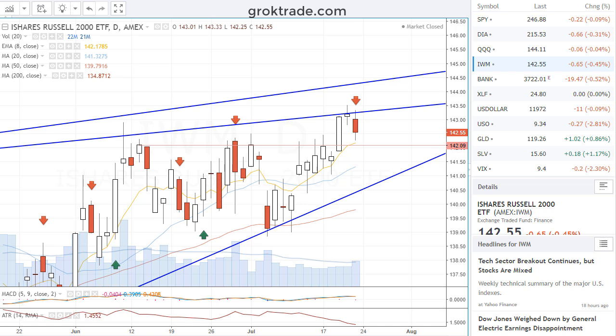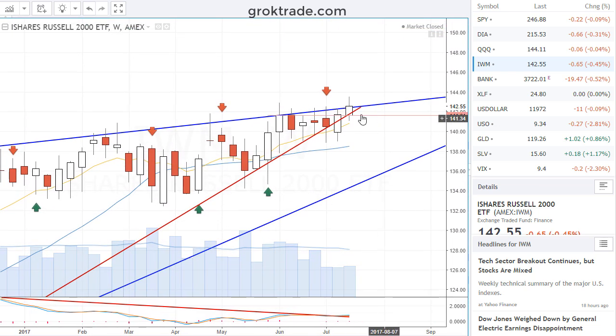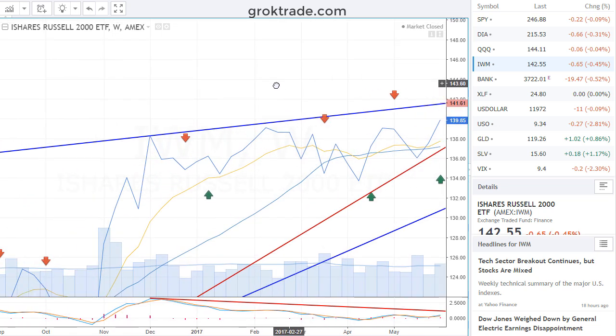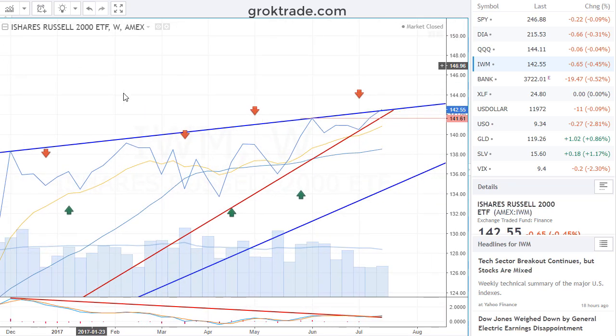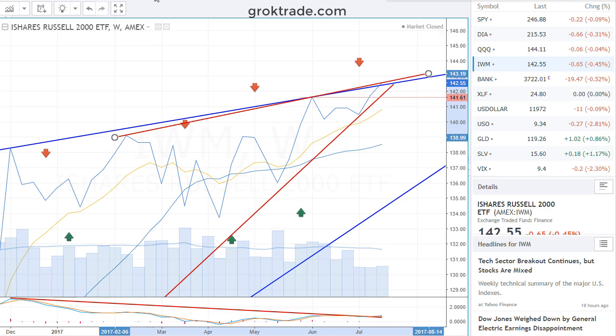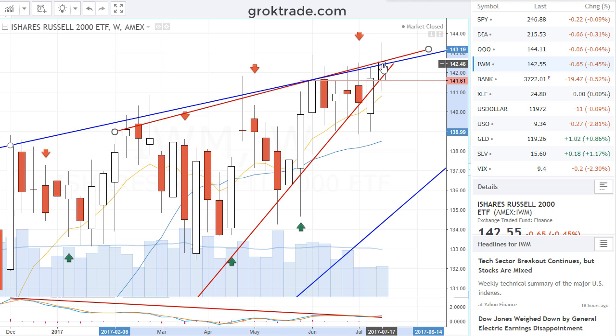Okay, so we have a sell on this. This is a sell on a daily chart on the small caps. If we go here to the Russell 2000 weekly, the interesting thing is, oh man, look at this. Go to a line chart. A line chart. If I do this to this swing, okay, I'm going from that swing to this swing. Let's go back to a candlestick.